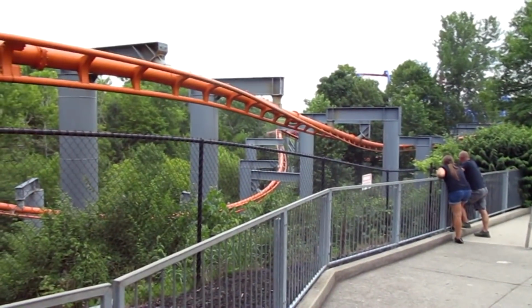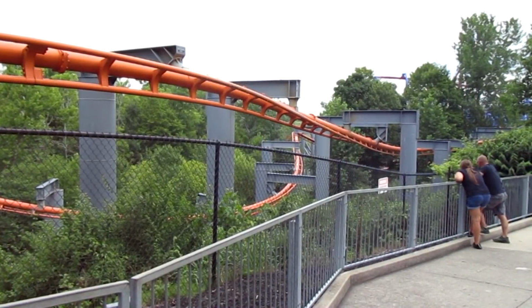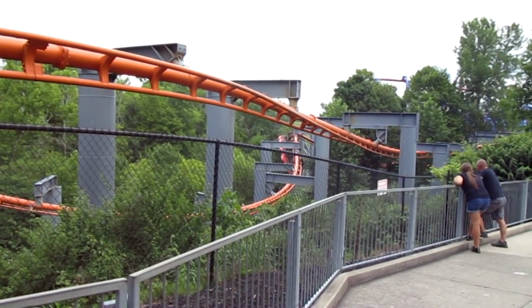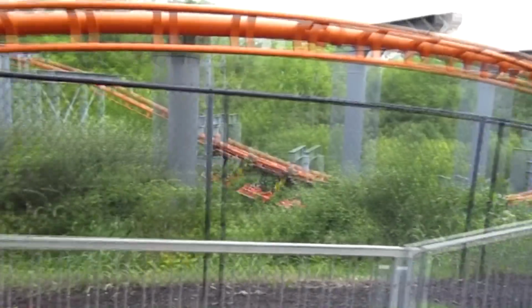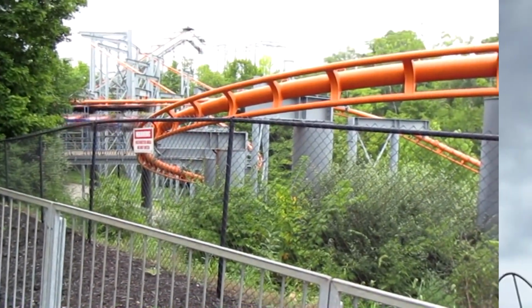I also remember that when I actually rode the Bat, a bug from the woods splattered on my eye. Not fun, but regardless, it's a fun experience, different experience. I enjoy it. I enjoy it a lot.